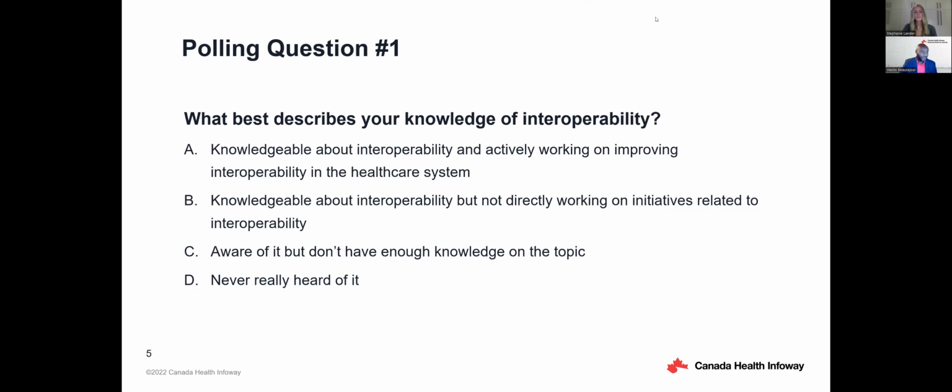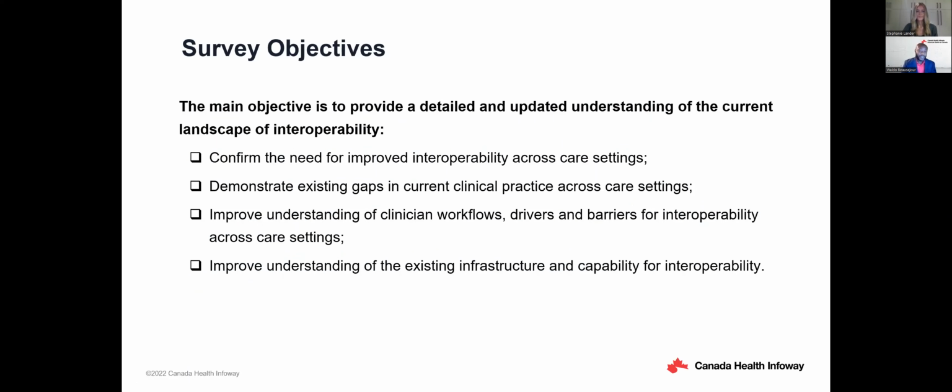For the second category, we have 25%. 25% of our audience said that they are knowledgeable about interoperability, but not directly working on initiatives related to interoperability, which is not bad. For the last two categories, where we have roughly 29%, those who said, I'm aware of it but don't have enough knowledge on the topic, or never really heard of it, I would say you will find this webinar very informative. So I will stop sharing the results, and then I will pass it over to Stephanie, who will present the study objectives and the methodology that we used to generate the results for the survey.